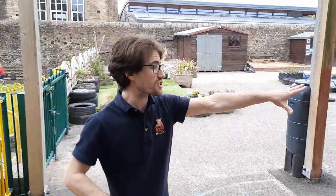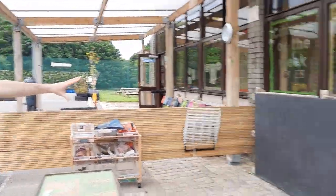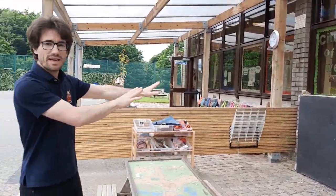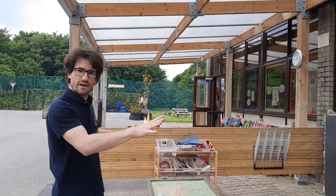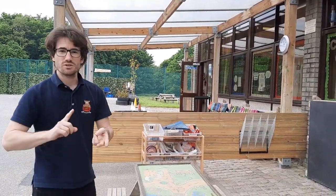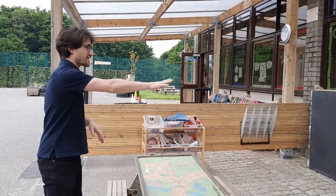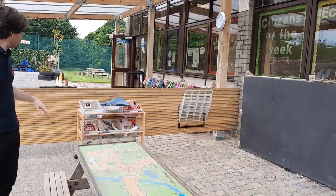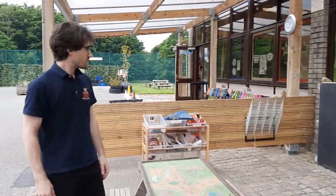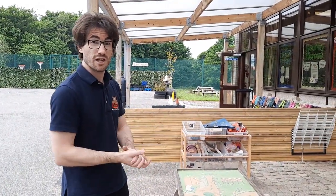So we're going to start just over in this area. Now, over here we've got a big blackboard where you can have a go at chalking, practicing your handwriting, your big mark making. Anything creative can happen in this area. You can do drawing on paper, you can do some paintings, you can do some junk modelling, anything like that. And all that stuff is out here for you to choose from in these two trolleys over here. So we're really looking forward to you making this area your own with all of your beautiful artwork.